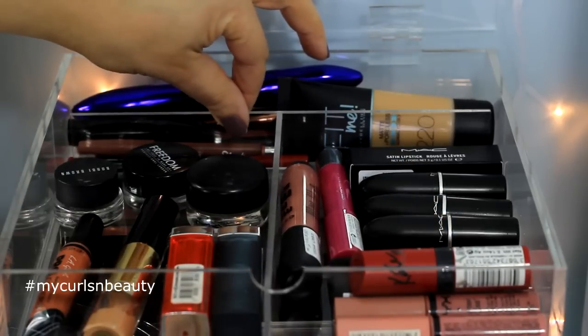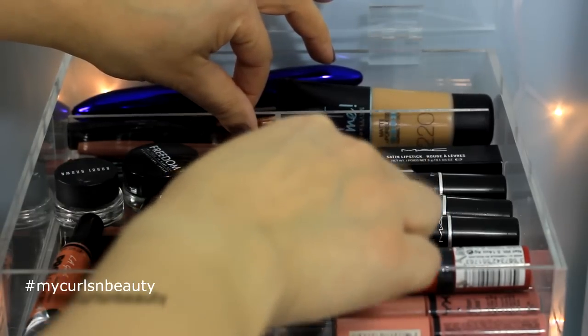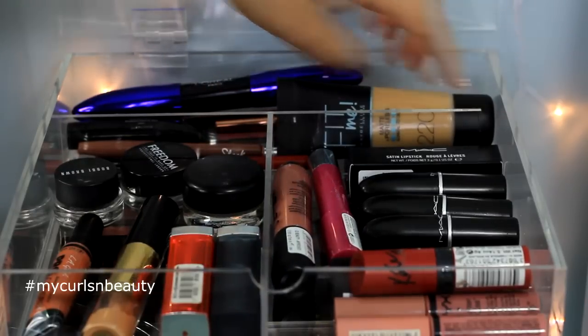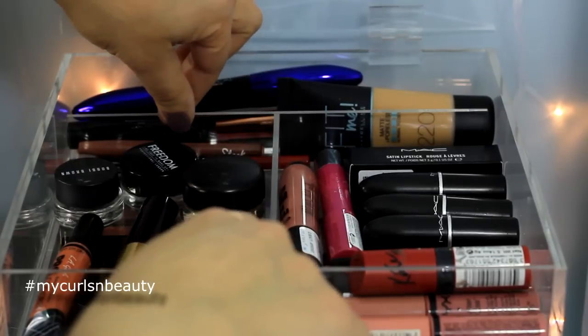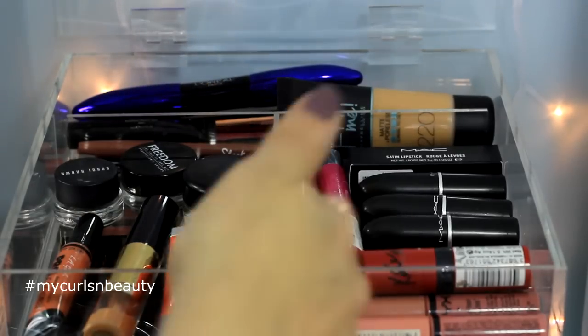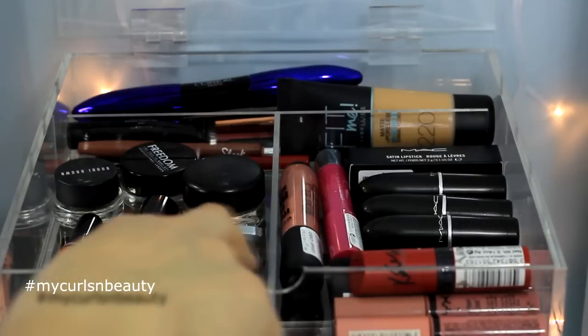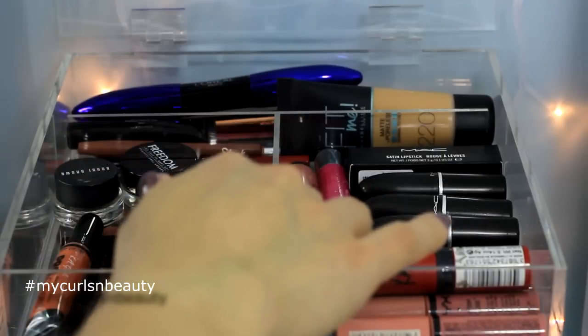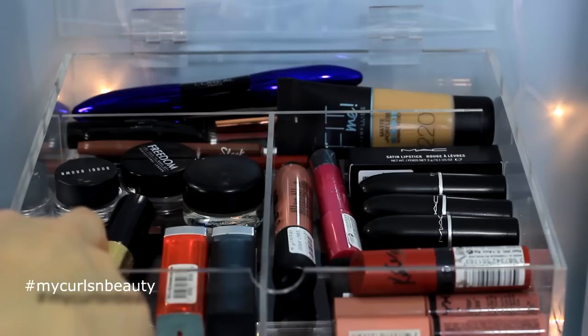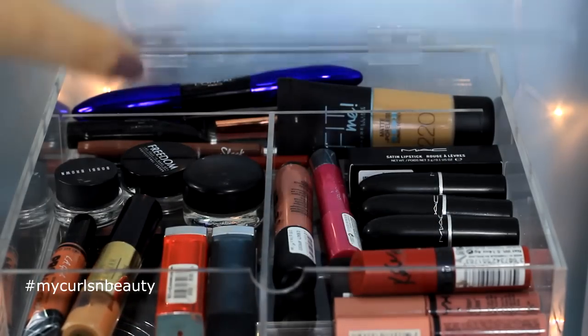It also has a divider over here, which I'm not really happy with because it's very loose, it doesn't touch this side. It has other little dividers that I'm not sure how to use, so I just took them away because they just don't organize anything. But I do like the fact that I have this one here, in the sense that I can separate some concealers and lipsticks over here.